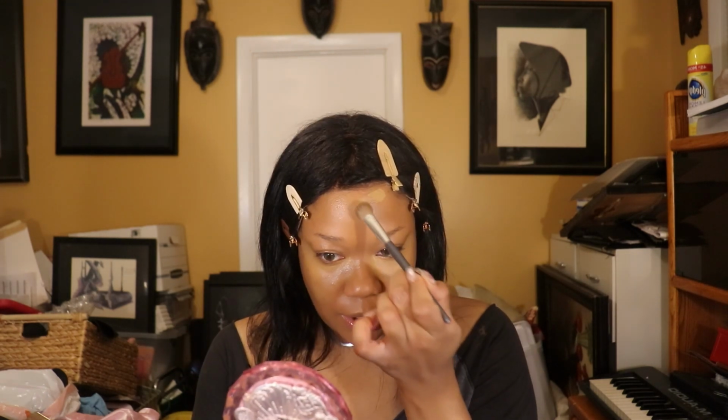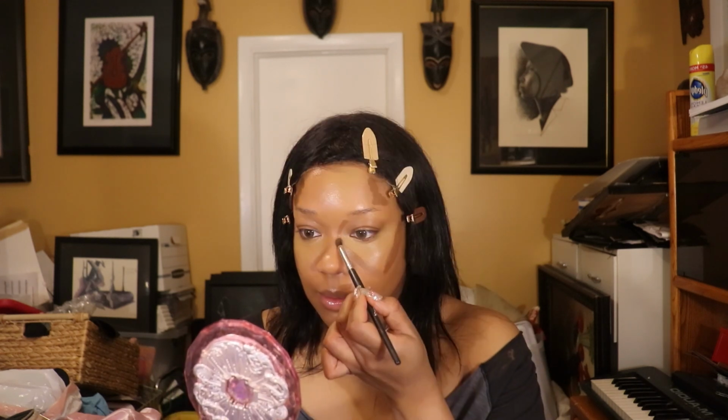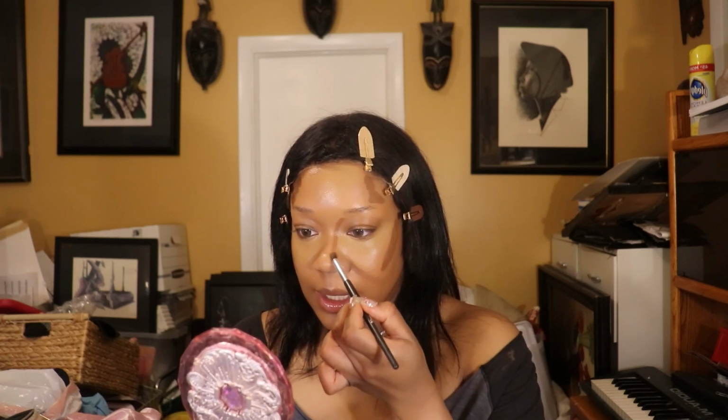And this brush just is so nice to blend all this out. Kind of flawless. Contour, going to go in with Milani Cheek Kiss in the shade Spicy Season. Just a little on my temples, up my cheekbones, my jawline, lower lip to just make it look nice and fuller. And we're gonna do a nice straight nose.